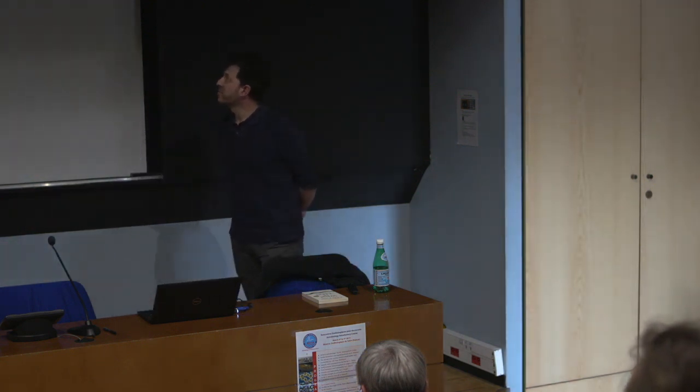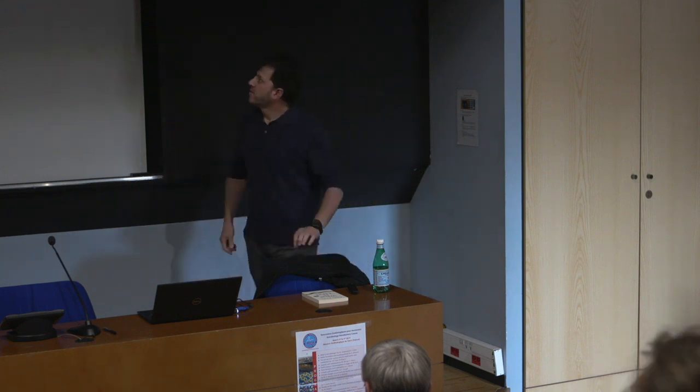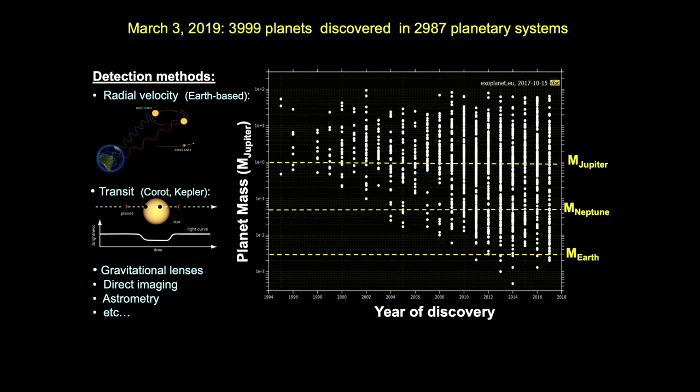as you know, really back to basics, we've been discovering planets, exoplanets, around other stars since 1995. Through different techniques that I won't detail, but the story is that through radial velocity, transit, using different kinds of systems, in particular from space, and in particular with the Kepler Space Telescope, gravitational lenses, direct imaging, astrometry, lots of methods. I was happy to put this slide today because I checked the official number of exoplanets that has been detected and listed and confirmed.